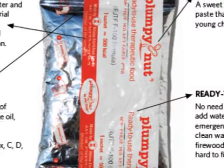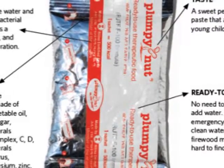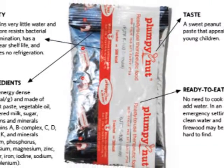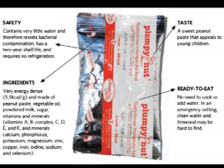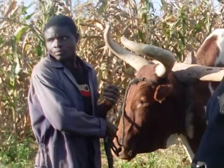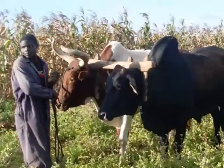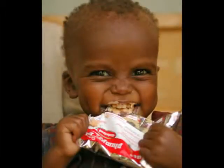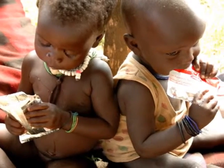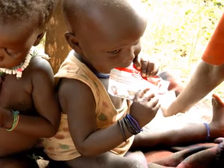PlumpyNut is a high-protein and energy peanut-based paste that is packed with calories and specially formulated to re-nourish starving children. It requires no water, refrigeration, or preparation, and has a shelf life of up to 2 years. Dr. Briand's recipe was meant to be made by the poor people, for the poor people, to the benefit of patients and farmers alike. Children can also feed themselves since the packaging and consistency make it so easy to eat. Because of PlumpyNut's high caloric makeup, children add pounds rapidly, allowing them to rise into an improved nutritional state.